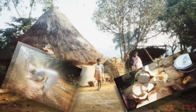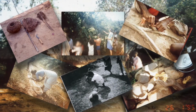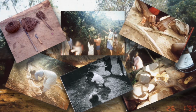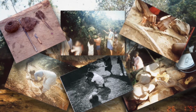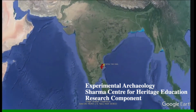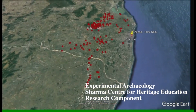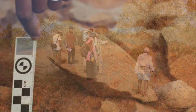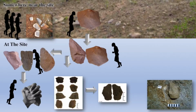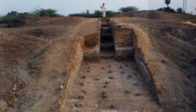Despite fascinating research drawing on ethnographic analogies, there are no living traditions of stone tool manufacture in India. It is here that experimental lithic knapping and functional studies assume great importance for understanding Indian prehistoric assemblages. So let's zoom down to our own research that began in the 1990s into the prehistoric archaeology of this region of Southeast India. Experimental archaeology is a key aspect in our research for investigating reduction sequences and interpreting hominin behavior at the prehistoric sites we are excavating, such as Attirampakkam and others.